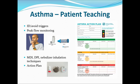Okay, your DPIs are dry powder inhalers. So these are a dry powder that gets inhaled into the respiratory tract. Okay, and then of course you have your nebulizer, which is your handheld nebulizer where we're attaching it to air and it's actually vaporizing and they're breathing it in.